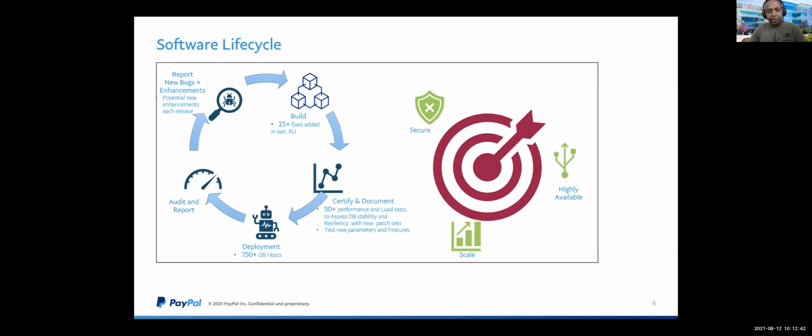Every time, the build phase itself is unique; the start of the cycle itself is unique. We work very closely with Oracle to get our own MLR, merge label request, which is whatever is released by Oracle for the clients, plus all these enhancement requests or hot fixes and whatnot. Once we get the patch, the other things we do are that we certify the patch and document very clearly what the changes are in this patch set, including the parameter changes. And then we also test the new patch set, because regression is very common with any new patches.